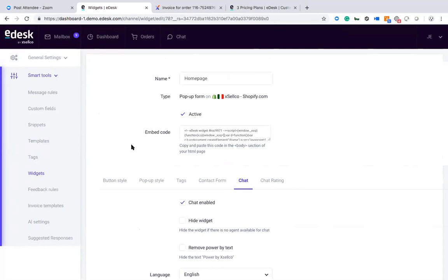A lot of people use this as well. If there's no one available on chat, we can state the times when we're available on chat. If there is no one available, then the chat button turns into a contact form where the customer fills in, and it comes in then as a normal ticket into our mailbox here.